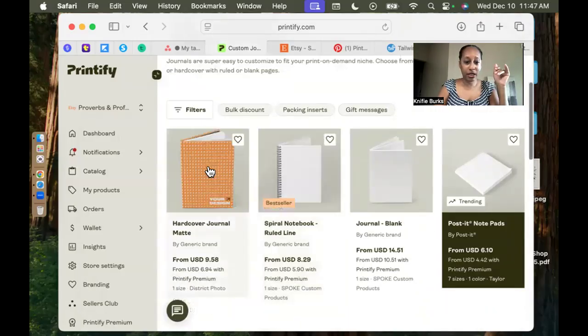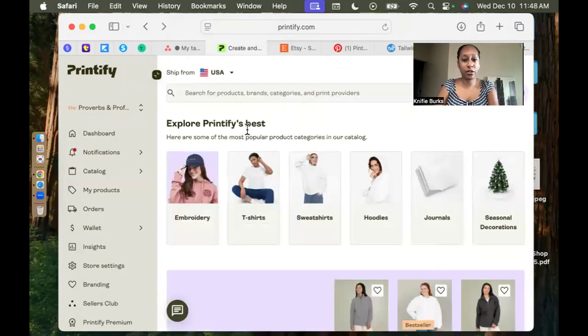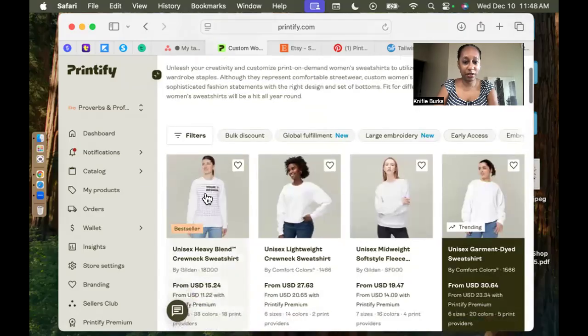I do recommend these, the hardcover journal mat. This is what I've been using for myself and for my clients lately. It's a much better quality. So let's jump back into the sweatshirts so I can show you how you can make it super quickly. Click from the catalog on sweatshirts. This is the one that I normally use.